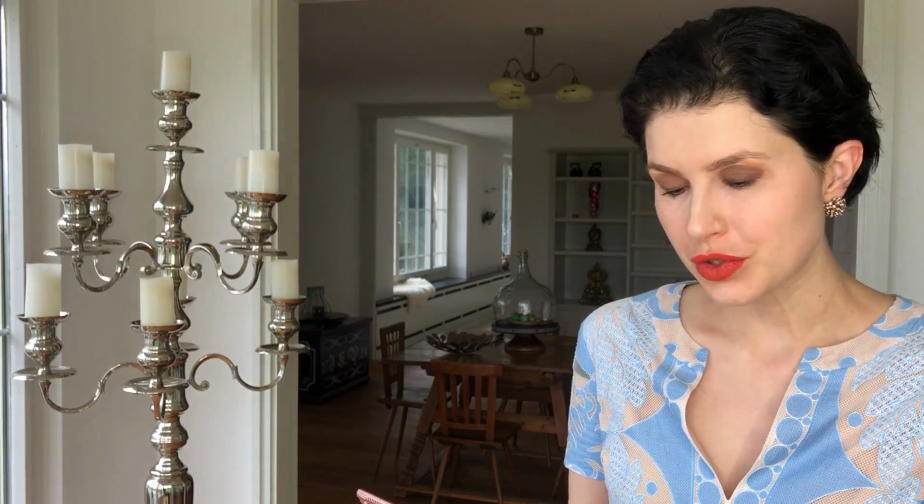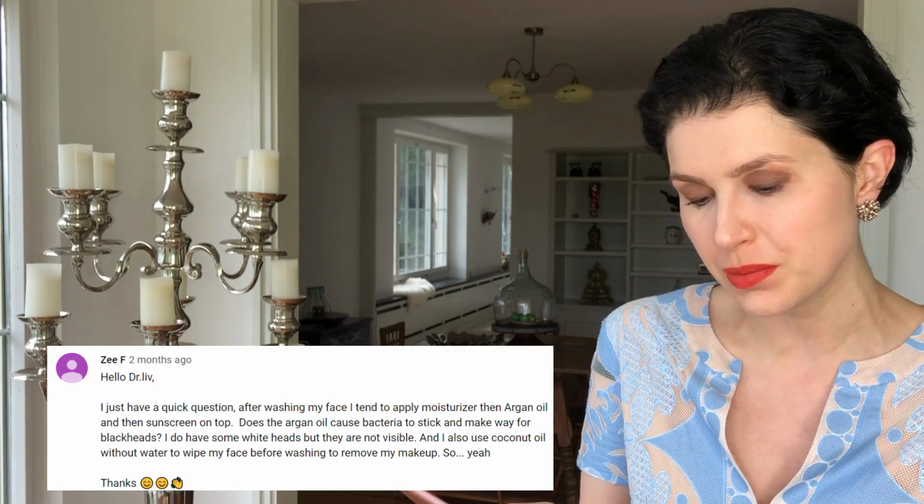So another question from a month ago from CF. "I just have a quick question. After washing my face, I tend to apply moisturizer, then argan oil, then sunscreen on top. Does the argan oil cause bacteria to stick and make a way for blackheads? I do have some whiteheads, but they are not visible. And I also use coconut oil without water to wipe my face before washing to remove all my makeup."